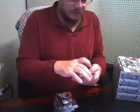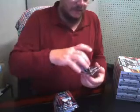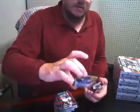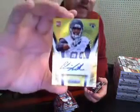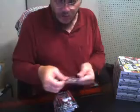Okay, we're continuing on with colored, refracted, prism, whatever you want to call them, autos. This time, 7 out of 75, that's Chris Smith for the Jaguars. So far, 3 out of 4 are numbered autos.